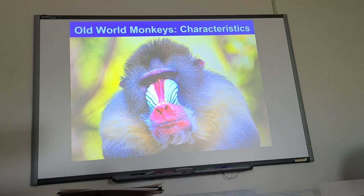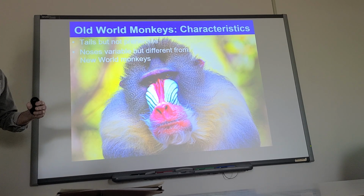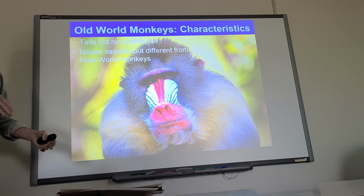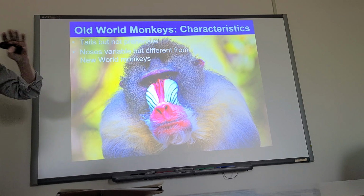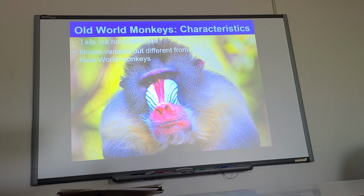Starting first with Old World monkeys, some of the characteristics. They have tails. None of them are prehensile. So it's like your dog. They have a tail, but that's about it. The noses look different than the New World monkeys, and the noses all look different from each other. There's a whole lot of variation in what these things look like.